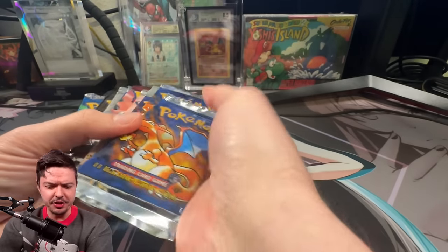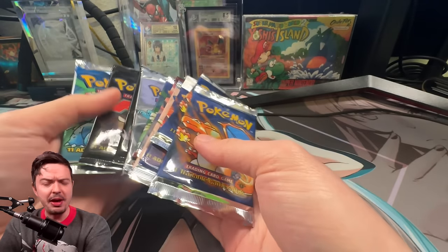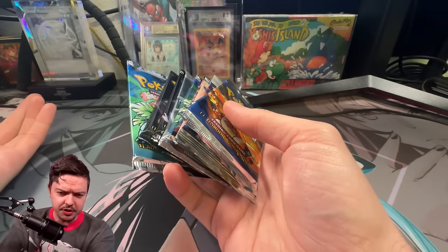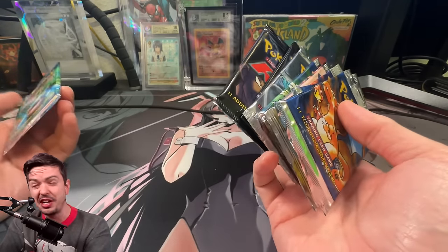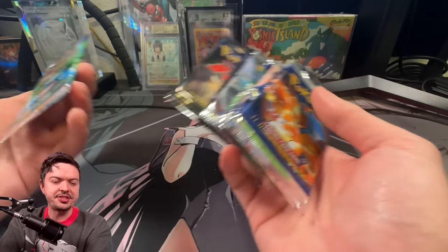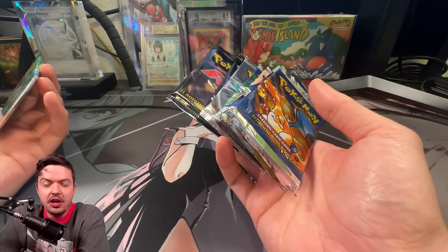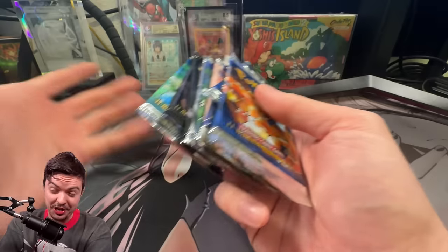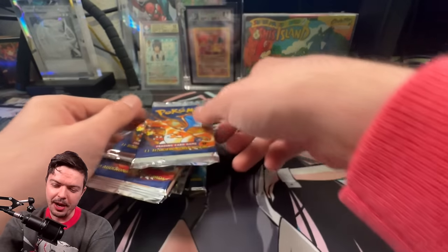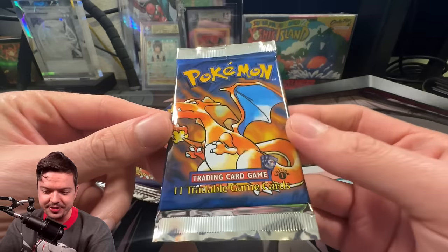I have a bunch of vintage packs that have been sitting in my safe literally for years. You know, back during the Pokemon boom in 2019, 2020, 2021, I was buying these packs left and right with the intention of opening at some point. And I was kind of stacking up on them just because I figured one day they're gonna just disappear and then you won't have any more. If you guys remember, I used to do a lot of vintage opens on the channel and then I realized it's kind of expensive. Now, one pack that's going to stand out specifically is this one right here.